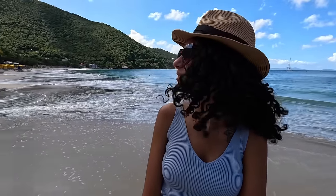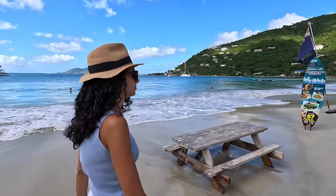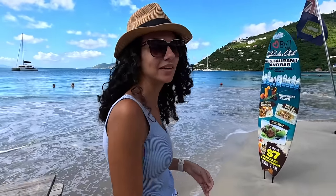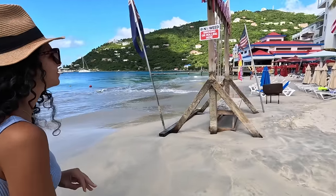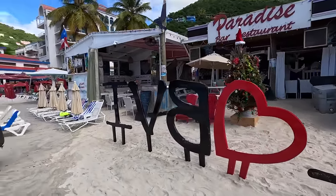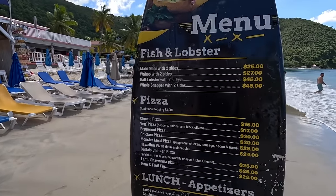It's really beautiful. Yeah, it was definitely true what the guy said. If there's no cruises, there's basically no people. Yeah, it's really, really chill. Got the reggae going. Let's see what the beach food prices are like.